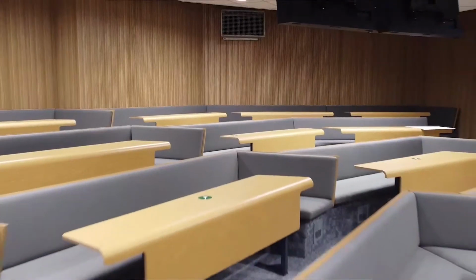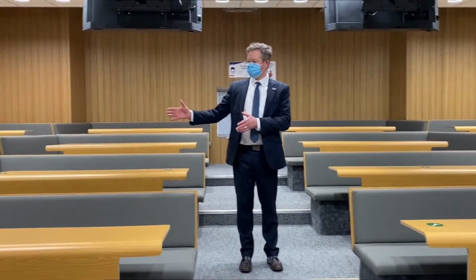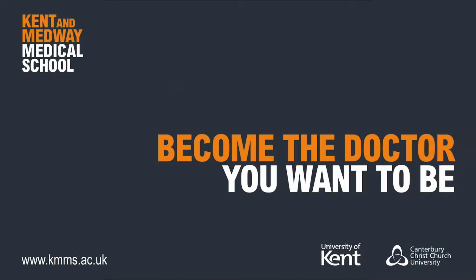This is what we call a collaborative lecture theatre, and you'll see that rather than serried ranks of seats, what we have done is we've organised the seats around small groups of tables. That means that students can, in the middle of a lecture, work in small groups on material that the lecturer has provided them with.